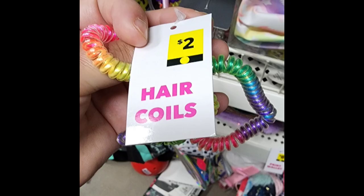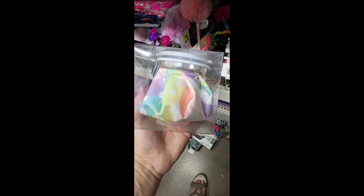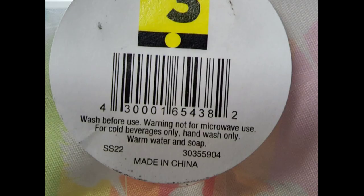And the number is 640293. Here's some hair coils for $2. Number is 609092. Here's an ice pack. And the number is 654382.